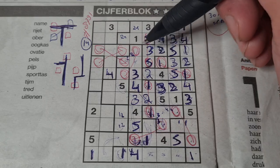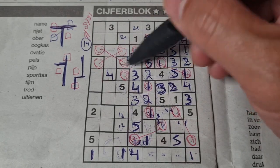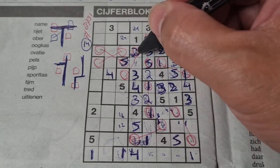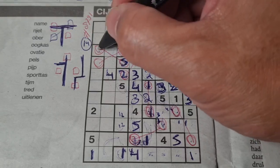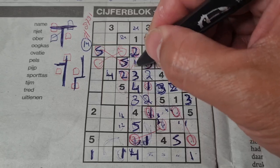Alright. Now, these two boxes can be 5. So one box left for the 5 in this area. Supposed to be here. And I've eliminated here the 2, so the 2 goes there. This box is connected with that box, so be so 2. This box is also connected with that box, so be so a 5. One box left in this area for number 1.